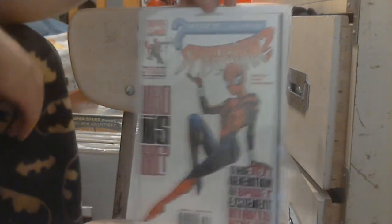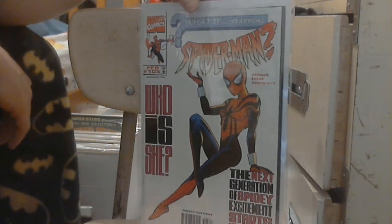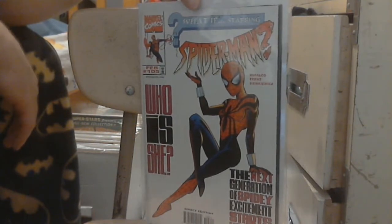What If number 105, first appearance of Spider-Girl, the daughter of Peter Parker and Mary Jane, the one that we saw in Spider-Verse. First appearance. And I would recommend anyone go check out the Spider-Girl series from the MC2 universe. When I first started, that's some of the stuff that I started reading. It was really well done.